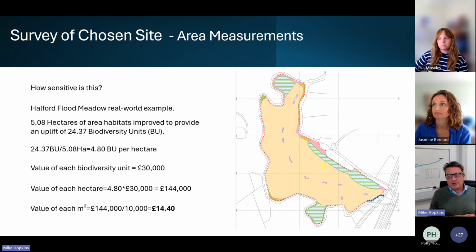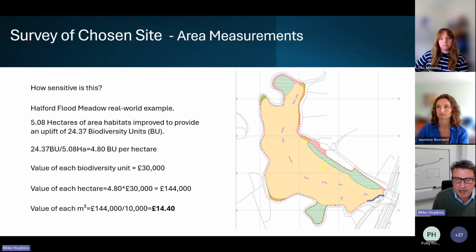So this flood meadow is an offsetting site, so this is creating biodiversity, but if you're a developer and you're taking away biodiversity, it's just the reverse thing. The equation is the same. On this particular site, we were trying to create biodiversity, and you can see different shaded areas signify different habitats. So let's have a look at what we've got here, Jazz.